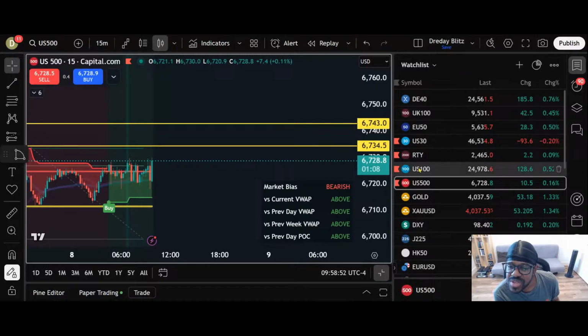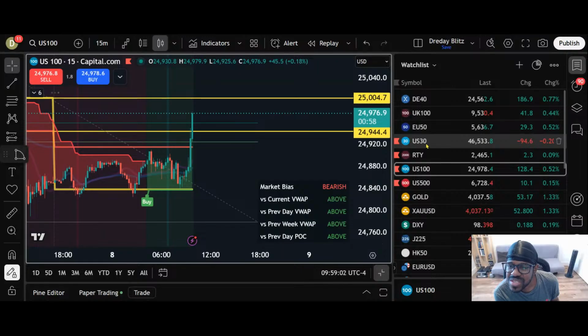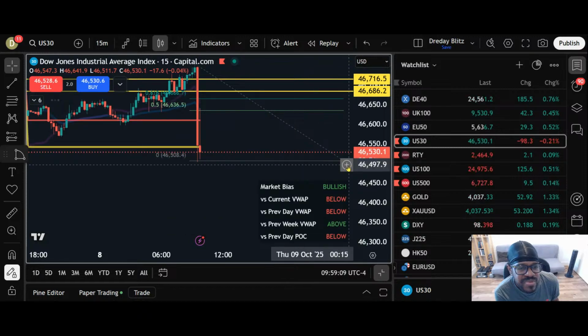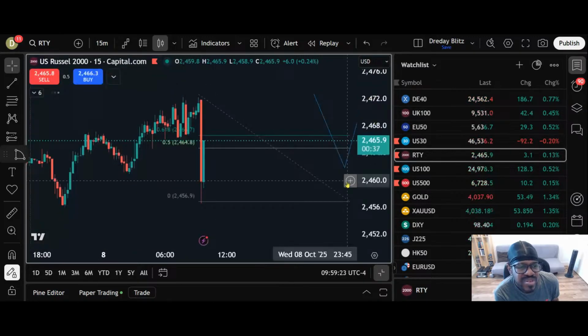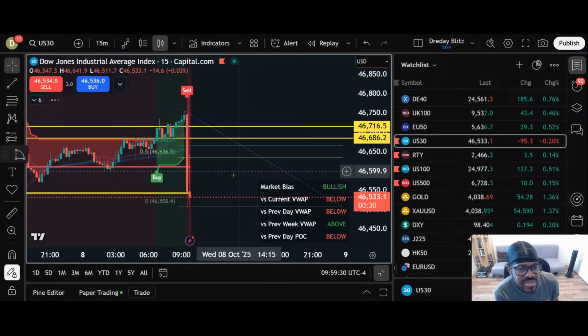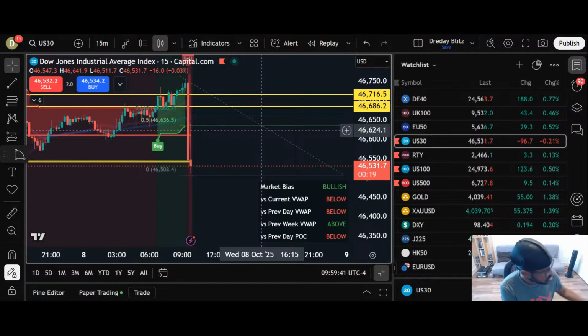So US30, S&P 500, Nasdaq. We had a buy. Nasdaq is flying right now. And US30 and Russell is a sell. Yeah, Russell is pulling back here. So the one of interest here is Russell.